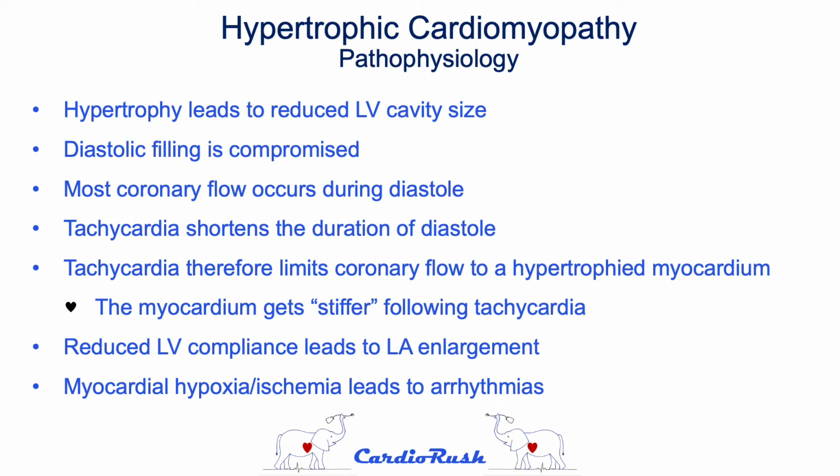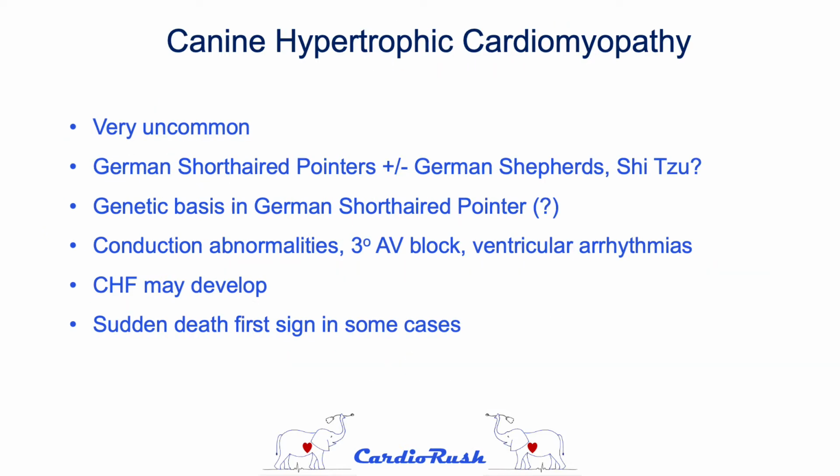Since most of the coronary flow happens during diastole, periods of tachycardia will shorten the duration of diastole and may further limit myocardial blood flow to the hypertrophied myocardium. Thus, in some cats, it's thought that the myocardium might get stiffer following tachycardia, and this is part of the rationale for potentially using beta blockers. Reduced compliance of the left ventricle leads to left atrial enlargement, and myocardial hypoxia or ischemia can also lead to cardiac arrhythmias. We do see hypertrophic cardiomyopathy in dogs, but it's very uncommon.